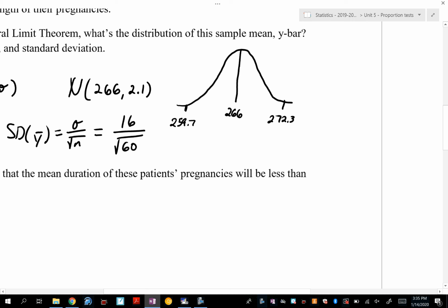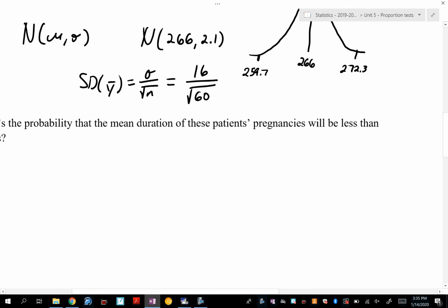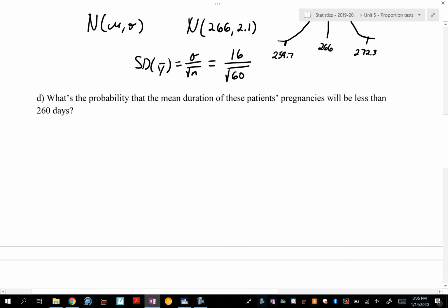That's a big difference in how spread out your model is. So just keep that in mind when you're calculating these new models. The sampling distribution models usually have a much smaller standard deviation, a much tighter variability or spread. It's not in the problem, I just want to reference it, because it might be on some of the questions we do for the test. Okay, let's do D and then we'll be finished.